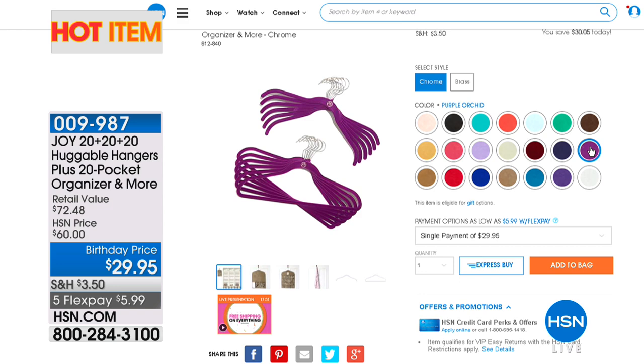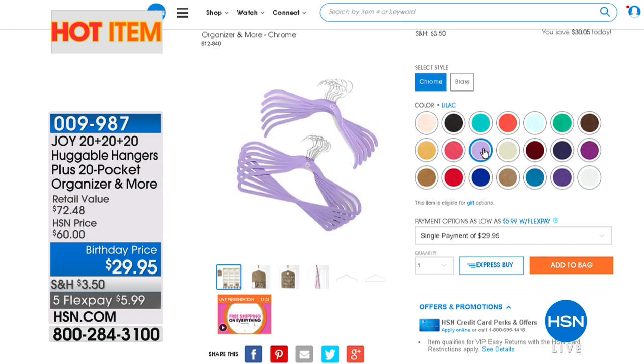I bought the mint. Oh, purple orchid, but there's a new purple too. Oh, it's lilac. I think that's the new one. Yeah, that's the new purple. And then the violet purple. So, you know, Joy loves her purple. She added another purple. I actually ordered this set when I worked with Joy.